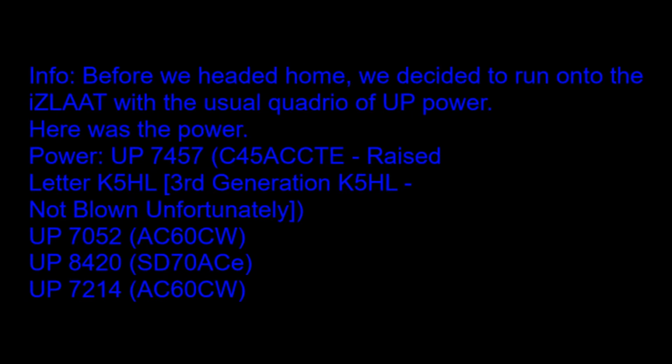Of course, while we were railfanning in the car, as usual, UP 7457 came to a stop with iZLAAT. I don't know why, but I had to film him because I wanted to show everyone the UP power that it does have. Didn't recognize the second unit, but of course I did see 8420 and 7214 trailing as third and fourth units.